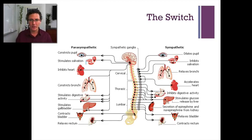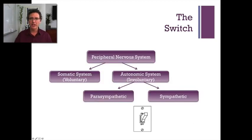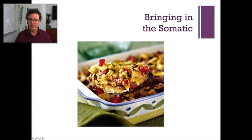Let me actually go backwards for a second here. So we did the autonomic nervous system, and you got the sense that there's this switch. But that's not the whole story. There's the somatic system that can also play a role. It can only play a limited role in some cases, but it can play a role. So let me give you an example of that now.